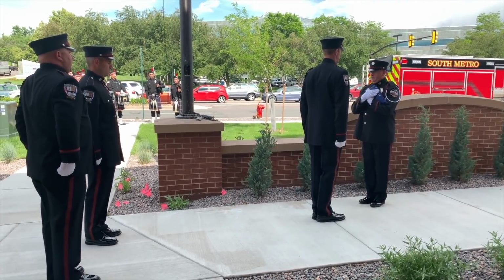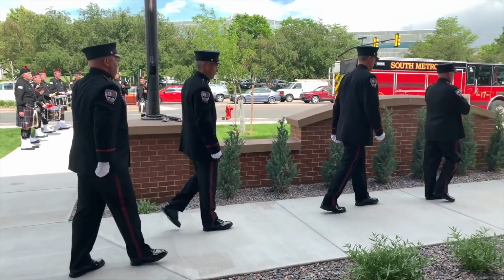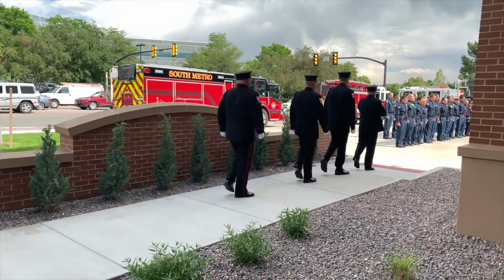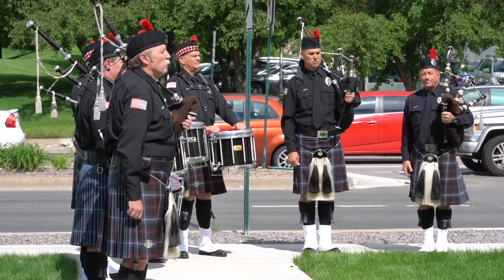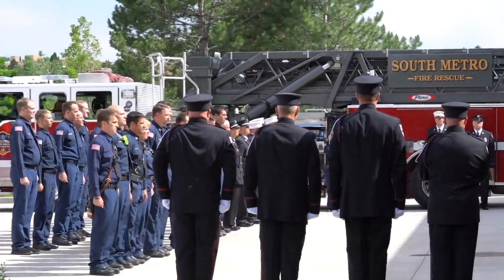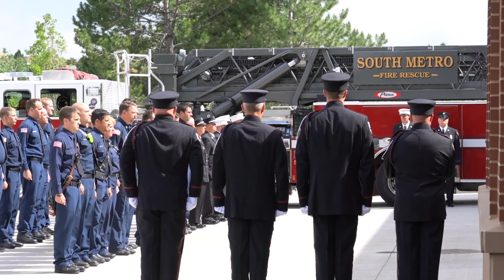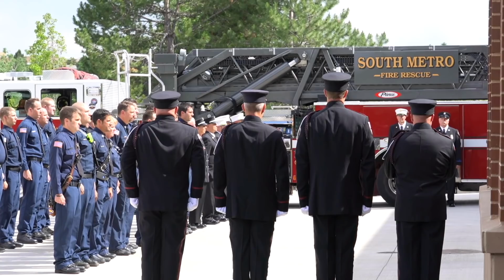Attention, Engineer Brian Ewert, badge number 9189. That call is now sounding your last alarm for South Metro Fire Rescue. Thank you for 30 years of dedicated service to South Metro Fire and the communities that we serve. Your professionalism, caring, and compassion for your crews and the community has shaped South Metro Fire into what it is today. You will always be welcome and always be our brother and friend. We wish you a happy and healthy retirement. Good luck and Godspeed.